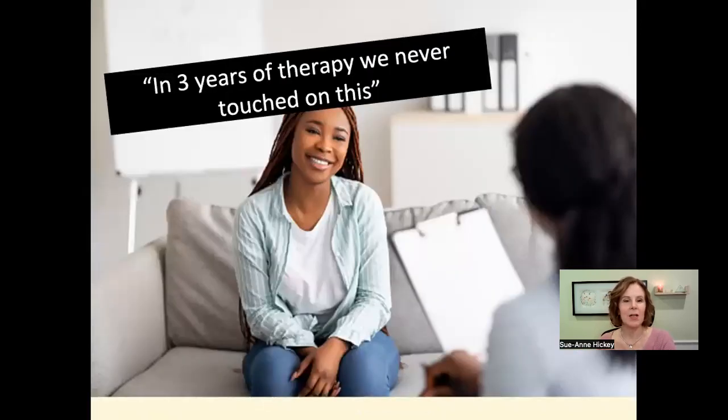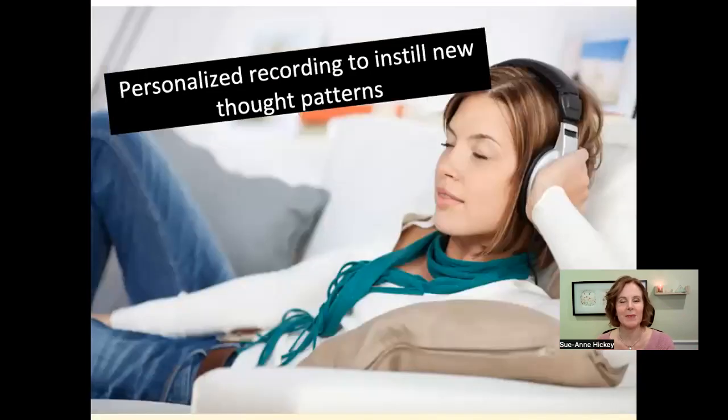And when the RTT, as I said, rapid transformational therapy, helps my clients overcome things, one of them said, in 3 years of therapy, we never even touched on this. So can you imagine how much she paid for 3 years of therapy? Usually it's like $100, $150 a session. And just doing one session with me, we completely nailed it and figured out her triggers. So she was able to overcome the things that have been holding her back on her path to health. It's such a powerful modality.